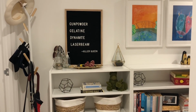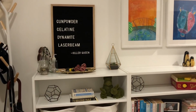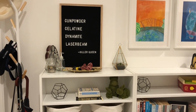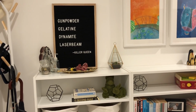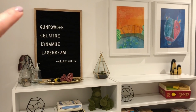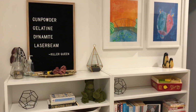And now just a quick sneak peek at how the hallway storage turned out. So these are the Billy bookshelves that were previously my shoe storage in my bedroom. I had that letterboard with the Killer Queen quote. I'd previously moved it into my bedroom, but actually this is one of the things that I really like. I've had this sign up for probably a year and a half, and I have thought about changing it, but I really like it. When I walk through the door, this is the first thing that I see in my apartment. So even though I have had it for quite a while, I love it, and I'm going to keep it.